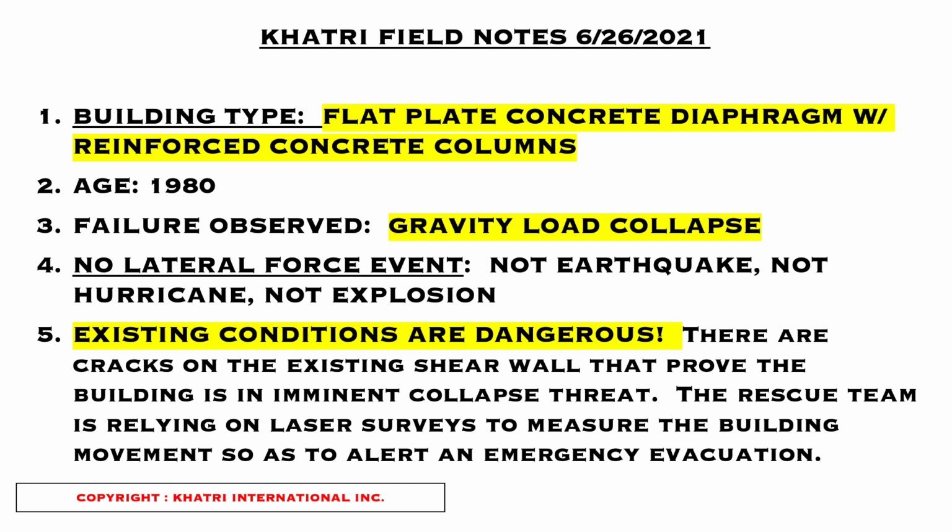So a few conclusions that I've been able to ascertain from the field visit: number 1, the building type is a flat plate concrete diaphragm with reinforced concrete columns. I'll be able to show you why I concluded that by looking at the damage photos. The age is 1980. That's been well published in the public documents. My conclusion is that this is an entirely gravity load collapse.